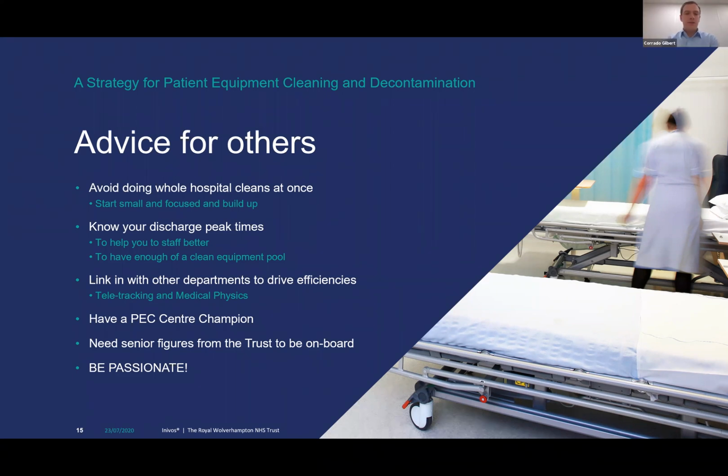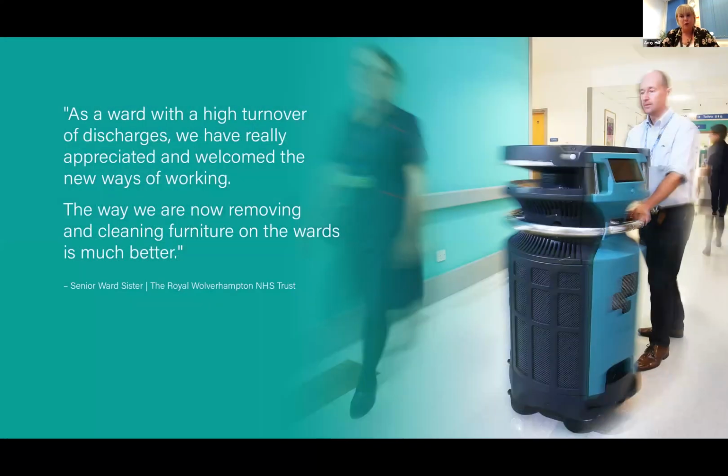Yeah, sure. And I suppose one thing we keep coming back to is that we need support from senior colleagues in the organisation, and we need support from the team on the PEC Centre, and all in all, be passionate. That's absolutely right. And we've received some fantastic feedback from the wards. We're asking for their feedback. We're actively encouraging people to come up and walk around the PEC Centre and see it for themselves.